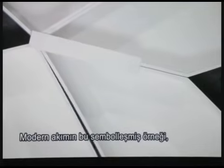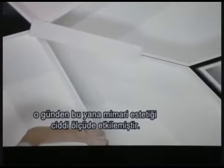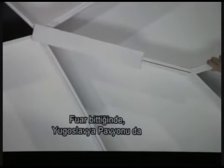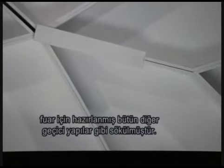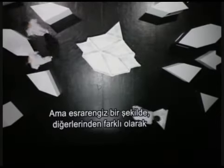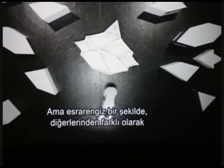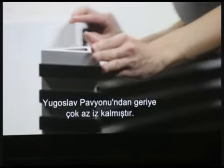Known today simply as the Barcelona Pavilion, this emblematic work of the modern movement has greatly influenced the aesthetics of architecture since. After the exposition, the Yugoslav Pavilion was disassembled, like all other temporary structures built for the occasion. But mysteriously, unlike the others, the Yugoslav one left behind only a few traces of its existence.